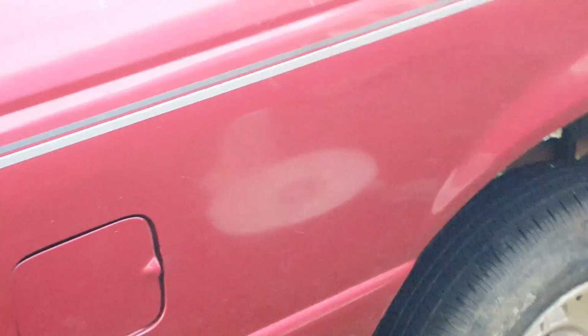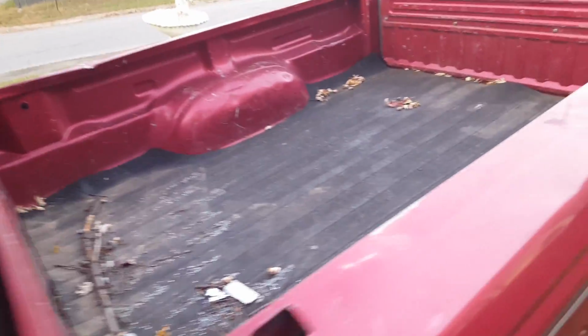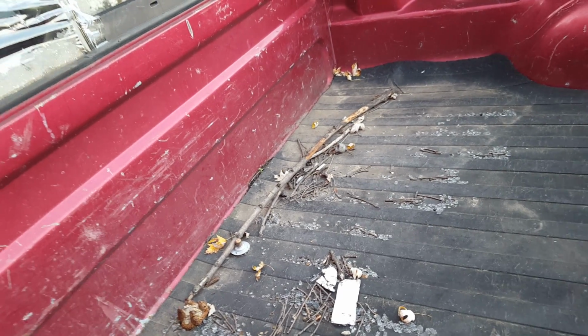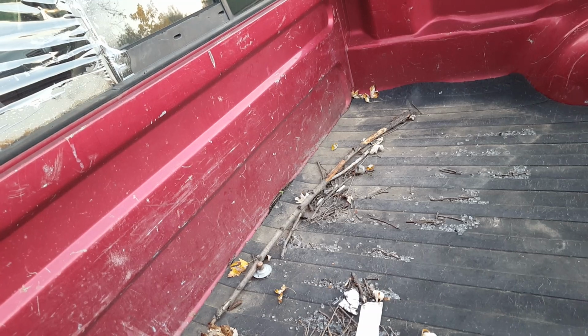Anyway, let me back out of here again. I zoomed in. Anyway, 96 automatic extended cab. I picked this little jewel up for $600. Running, driving. Gotta wait till the title comes back in. They don't leave the titles open at this auction, so it's not something to where you can easily flip. You have to have a dealer's license, and it's just a mess.